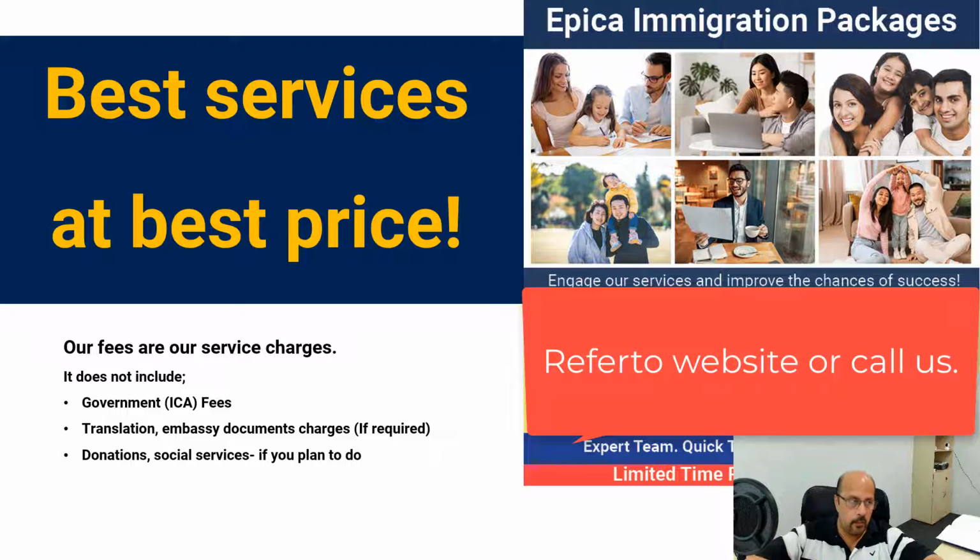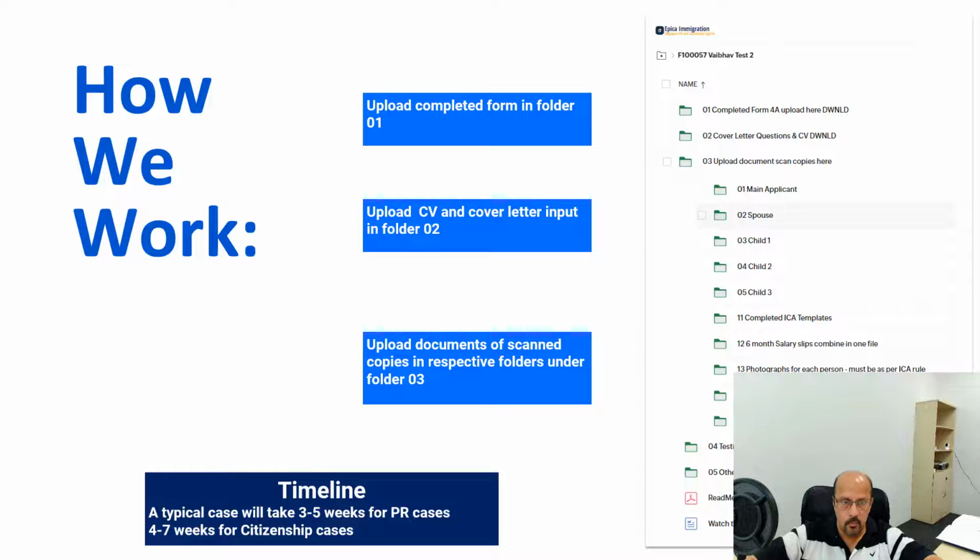For our pricing, please refer to our website, or you can even give us a call and talk to any sales consultant in our office. Please note, government charges, and any translation or embassy document charges, if required, are not covered in these prices.